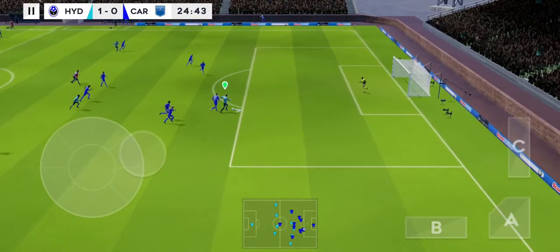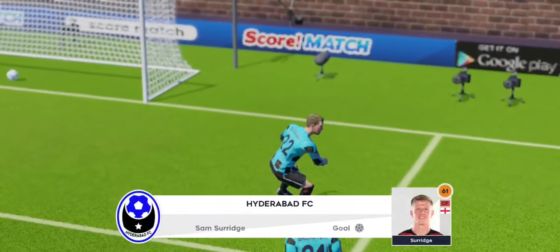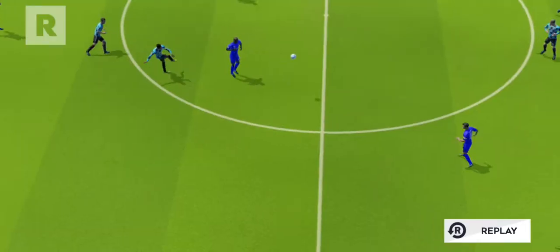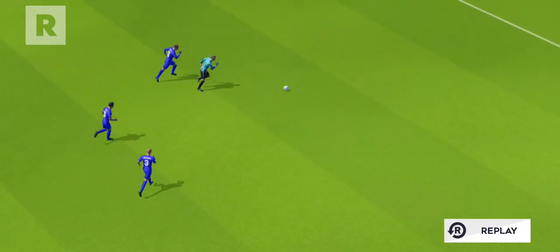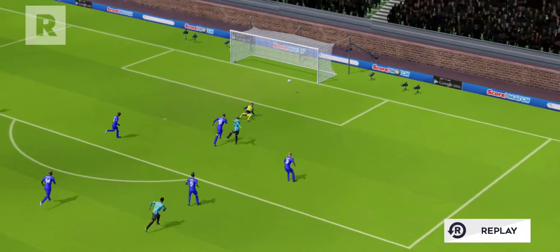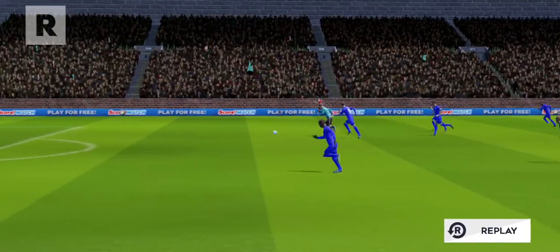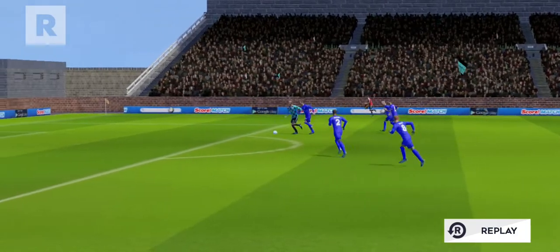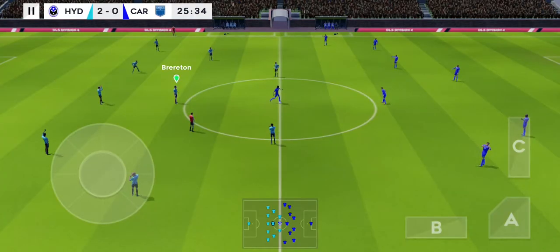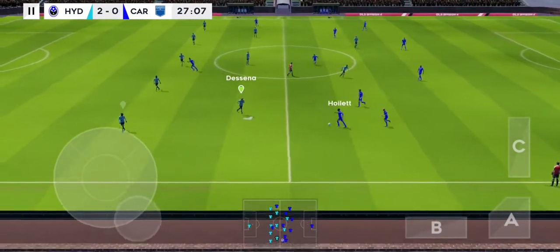They're appealing, but he's onside. What an opportunity! And this is a world-class finish. Let's take a closer look at that goal now. It's 2-0. Good distribution.